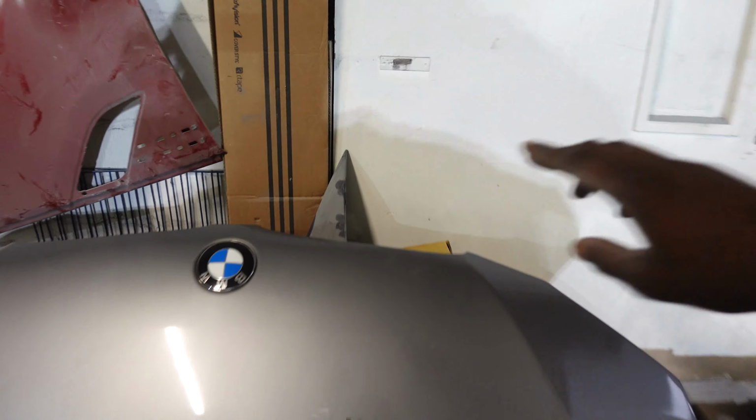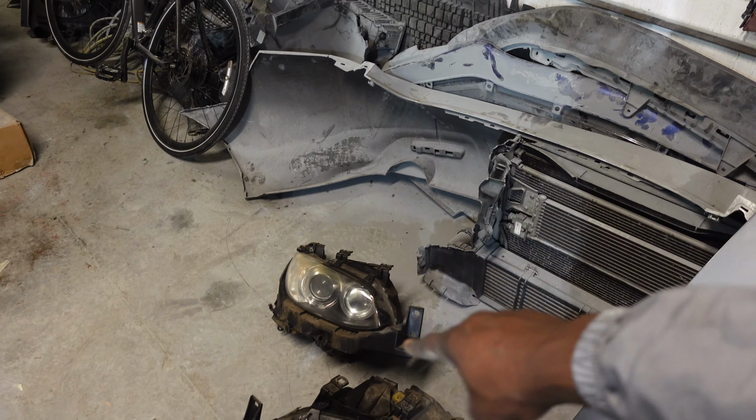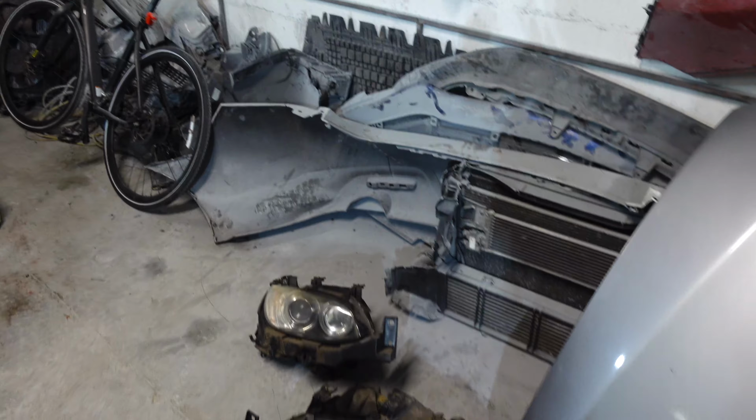Second bit of good news, Akil once again went down to the local breakers and look what we got. Right here, you've got a bonnet. You've got a wing panel for the passenger side, because if you remember, I told you that I've got a driving side wing from before, and right there, that's my driving side wing from before. But more importantly, we got 2 used headlights, complete with all the ballast and everything, and it's got the headlight bracket, so that's a straight bolt-on part, and that is basically all we need so far to get this car in a running state.